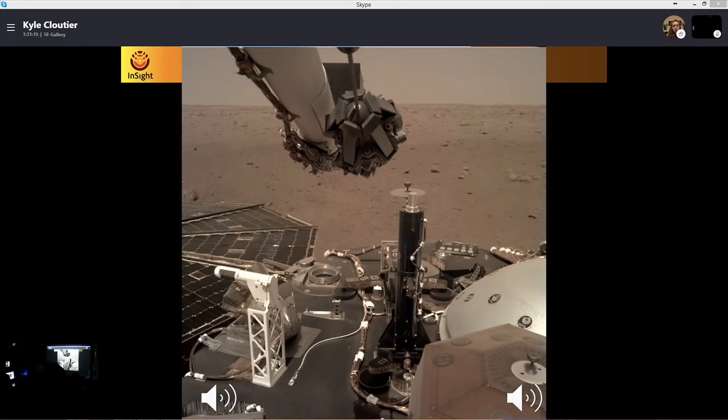Here's just another view, but what's cool is that we've only been on the surface for about 10 days now, but we've already gotten some cool science back. So again, our temperature and pressure sensor is listening to the wind. And it's already heard the wind on Mars traveling over the plains. So this is what it sounds like on Mars right now.